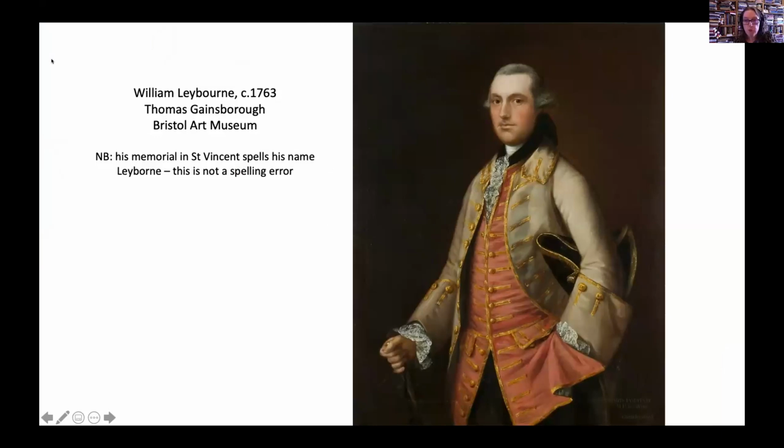As noted on his memorial urn, William Leybourne, or here just William Leybourne, died young at the age of 36 years of age. Despite being painted by one of England's most celebrated portrait painters, Thomas Gainsborough, little is known about his life. He, like Valentine Morris, who was the governor who succeeded him, however, refused to fund the Botanical Garden on St. Vincent. So St. Vincent has a very well-known botanical garden.